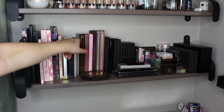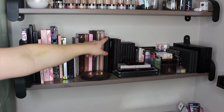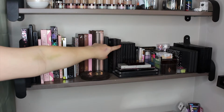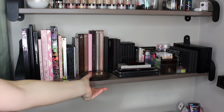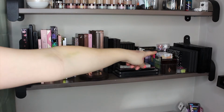There's theBalm, a Tarte blush palette, like I said, my Too Faced palettes, the chocolate bar palettes, the Urban Decay Nakeds. I've got another Smashbox here. This guy is Urban Decay Electric, Laura Mercier, and then my Sleek palettes are here. I've got a Tarte Rainforest After Dark palette here.